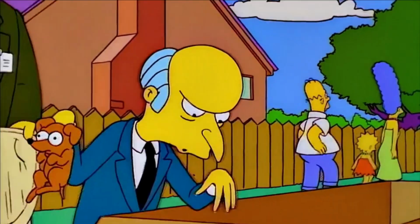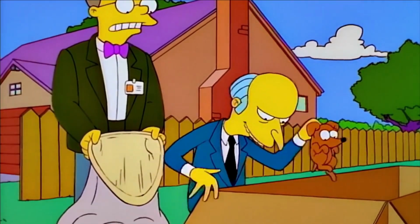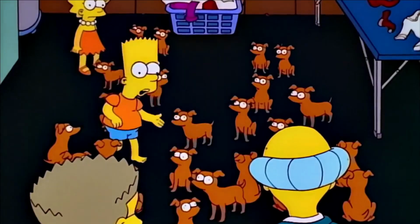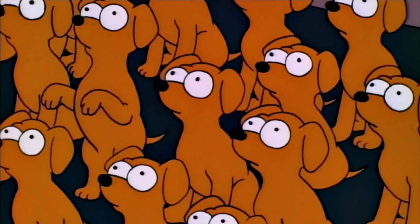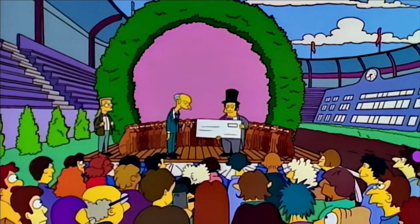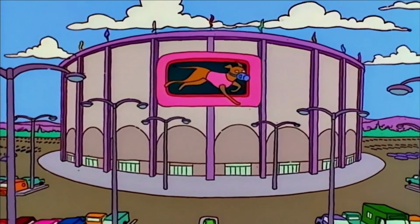Moreover, those puppies are stolen by Mr. Burns and Smithers, who intend to use their skin to make clothes. Bart thwarts his plans by performing a few tricks on the dogs, which causes Mr. Burns to reconsider his actions as he turns the dogs into champion racers rather than killing them.